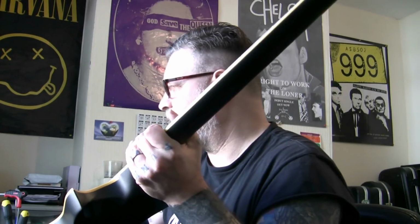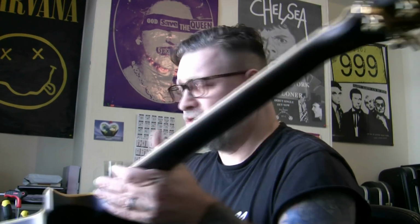I was putting the old strings on, 2 snapped. I put a brand new set of D'Addario EXL110s, is it? That's them, yep. So it's got a brand new set of strings on there. I've just stretched the strings in, it is in tune. It plays beautifully, as you would expect it to.